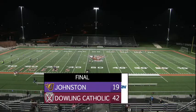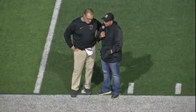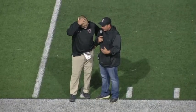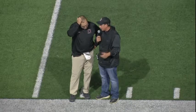He has the head coach of Dowling Catholic, Tom Wilson. Johnny? Coach, congratulations on a hard-fought game there. We thought it was going to be close all the way through the third quarter, and then one of the teams was going to prevail and open it up, and you guys were the ones that took advantage of it both through the air and running the football.